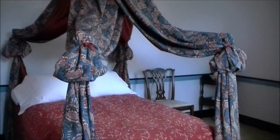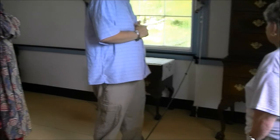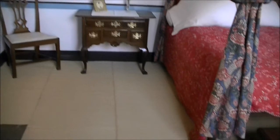Any questions before we leave Sarah's room here and go on into the other two guest rooms? Everything in here belonged to Sarah Worthington except for this bed. Oh my gosh, it's pretty. So, this is a pretty cool room.